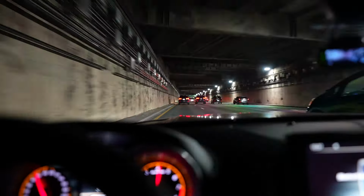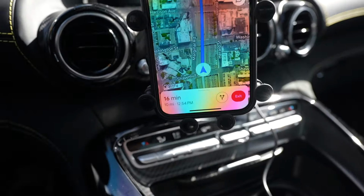Guys, in today's video, we are going to be heading to SR Auto Design in Quincy because we are going to be changing the color of this bad boy right here. We got another 10 more miles to go, 15 minutes, and I'm excited because it's going to be a very good color that I think you guys will like as well.